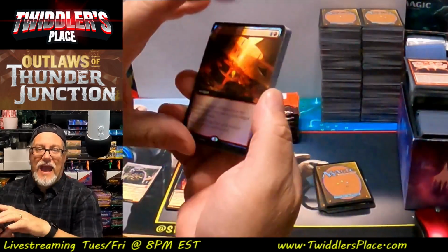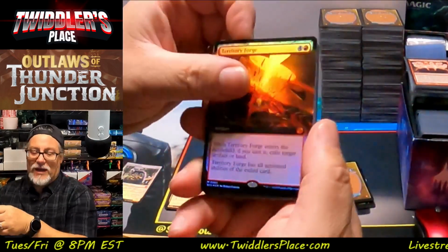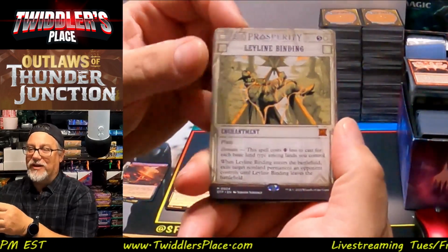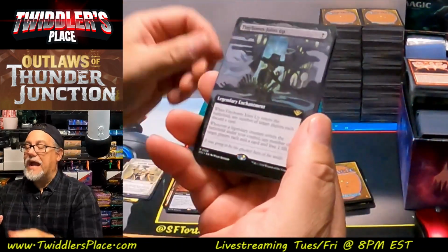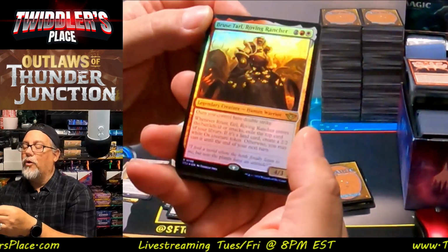All right, Territory Forge. Drink them if you got them. Another Mythic. There you go, Leyline Binding. Very nice. Drink them if you got them. All right, Orochi Soul Reaver. Tiny Bones joins up. And Bruzetari, Roving Rancher.